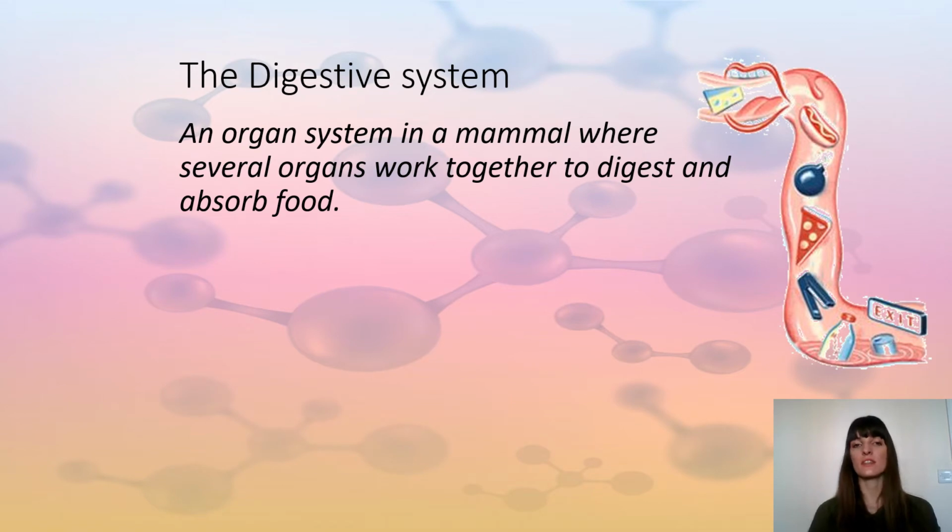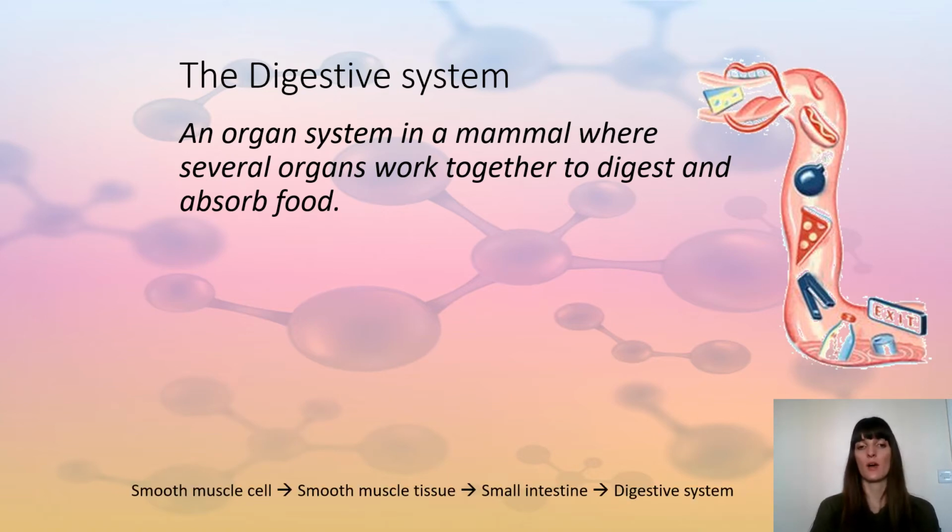So the digestive system is an organ system in a mammal where several organs work together to digest and absorb food. This links back to the last lesson where we talked about a cell, so for example a smooth muscle cell, making smooth muscle tissue, making the small intestine organ and forming the digestive system. So cells to tissues to organs to organ system, and they're all working together. It's one giant tube basically through your body with the sole purpose of taking out the good stuff that your body needs and getting rid of the rest.